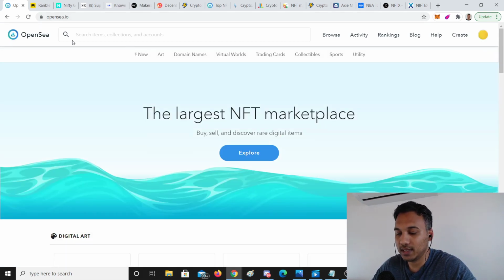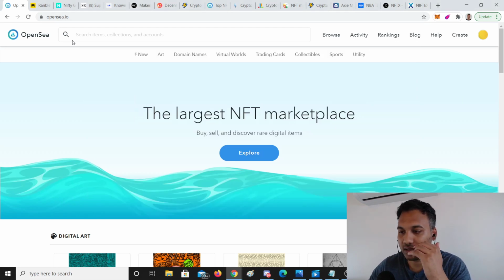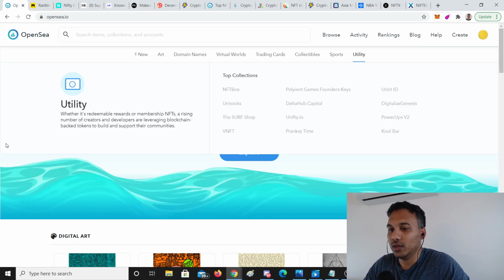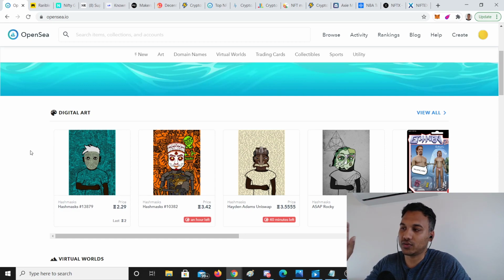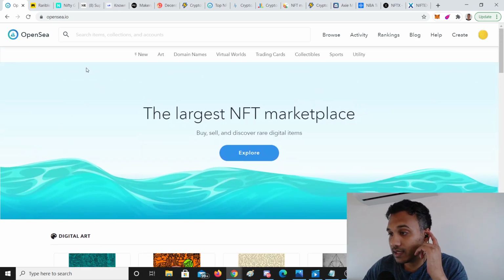So OpenSea is definitely an OG, one of the first, if not the first, NFT marketplace where people could sell NFTs. So you could launch your own NFT projects. You could pull your NFT out of Decentraland, CryptoPunks, Known Origin, and sell those art pieces here on OpenSea. Because remember, NFTs are a token, and because they're in your wallet, you can kind of do whatever you want with them, right? So OpenSea definitely does a ton of volume.